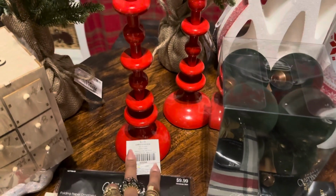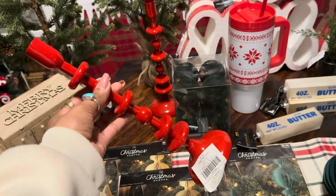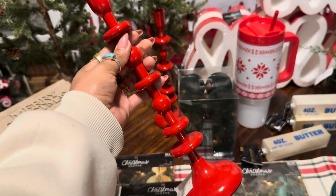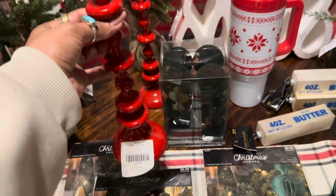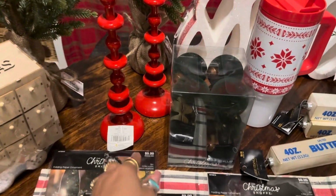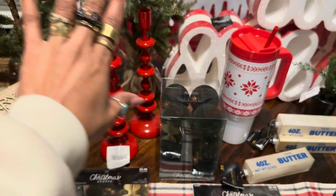Next, I picked up these metal candlestick holders. Guys, these were tucked under everything, bottom shelf, all the way to the corner, and I snagged them so fast. Alma was like, no. And I was like, sorry, friend. But I did try to find some for her. There was just literally no more. So they were $22.99, $23 a piece, making it $2.30 a piece, which is amazing.